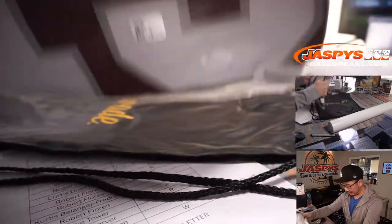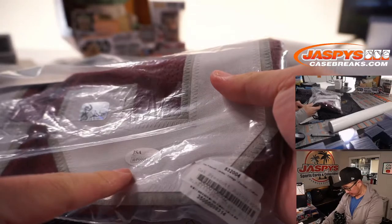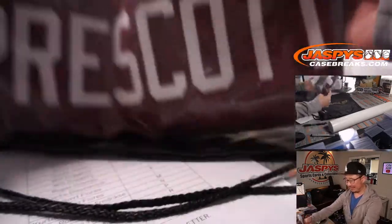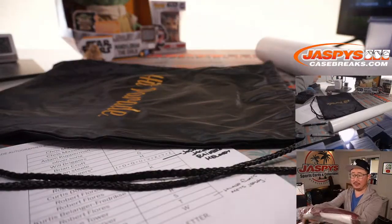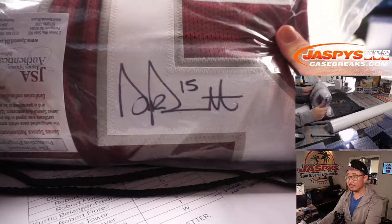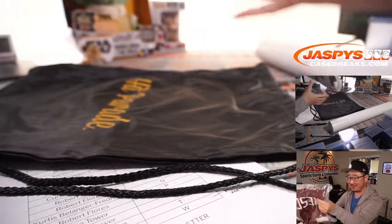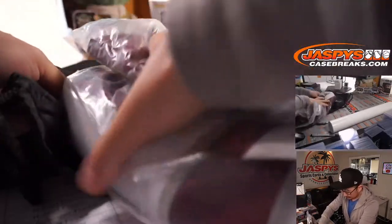So there's his autograph. He even has his own authentication sticker. There's the JSA right here, the JSA card, Prescott on the back, and in that Mississippi State color. Nice, Oliver with the letter D. Tried to trade, couldn't trade Mojo.